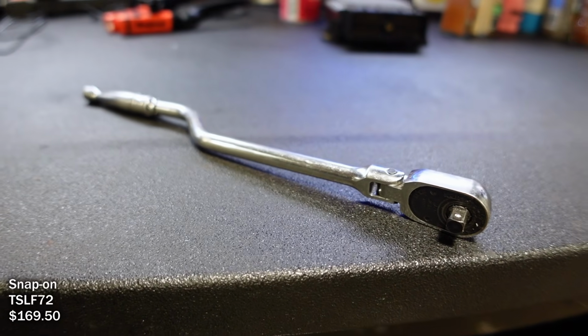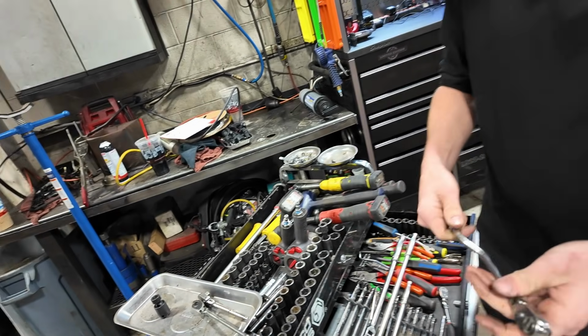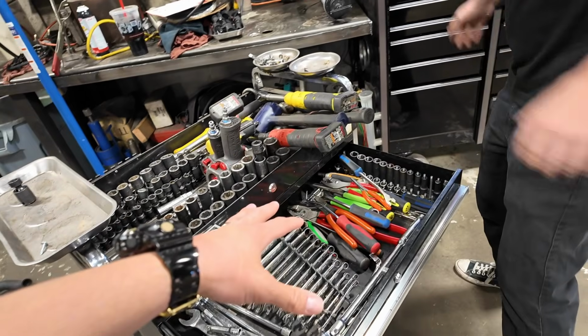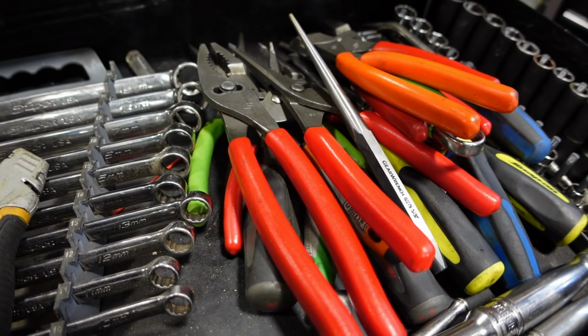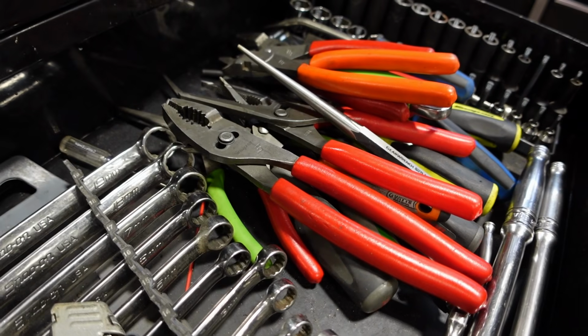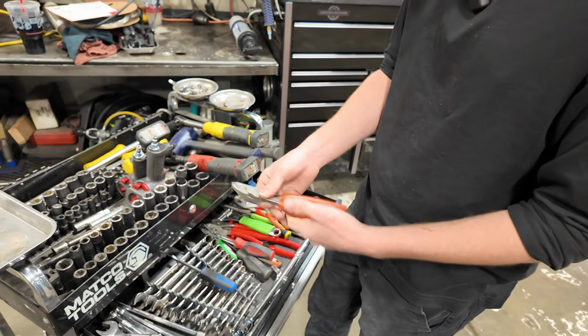Oh, do you? Because that has the handle like. Yeah, so that's a speed wrench. Looks like most of your pliers are Snap-on. Yes. These are actually kind of color coded. So when I'm going to reach for a tool, I don't have to actually look at them. I can just look for a color.